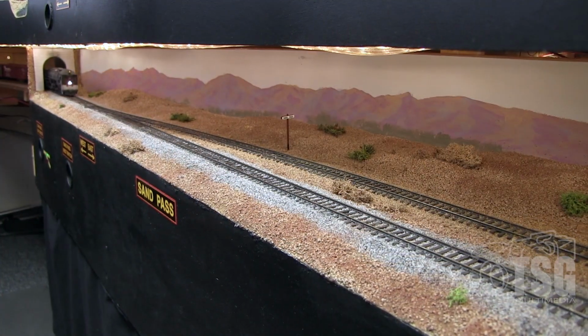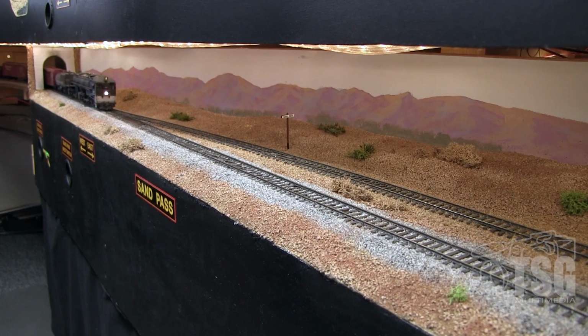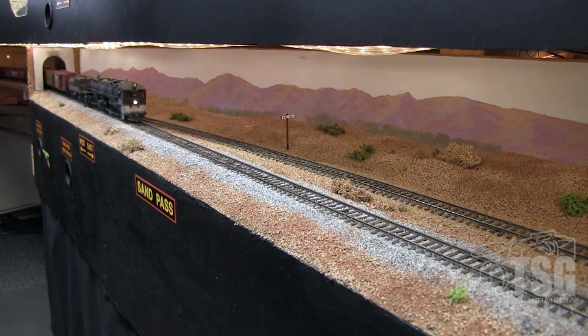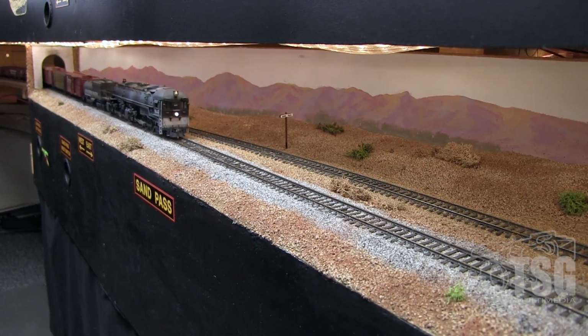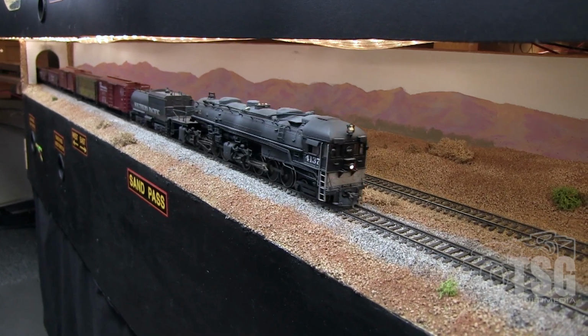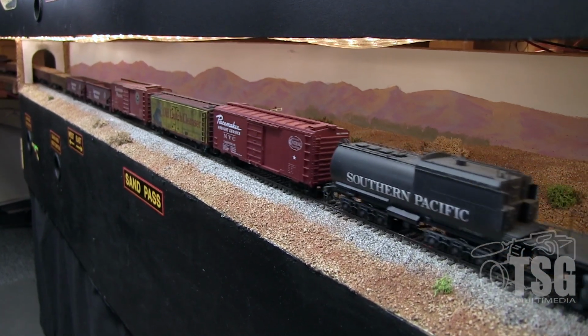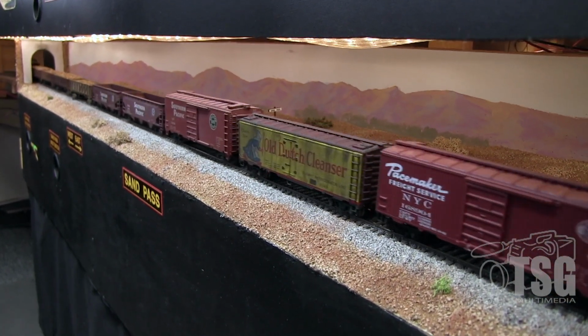And on my layout we have Sand Pass, which is the last siding as you're heading east towards the staging yard, or the first siding west of the staging yard. It's one of two sidings on the railroad where we actually stage meets. And John Signor came along, and there's a little bit of a backdrop back here, and John painted all the backdrop down below, as you'll see. The station sign and all the other station signs on the railroad were made by Pat Davis.